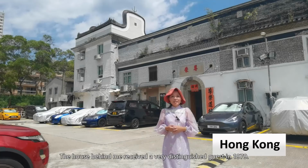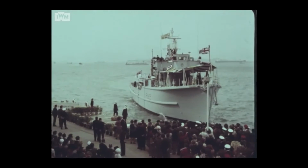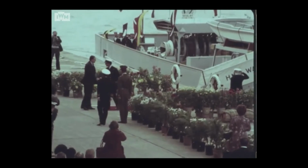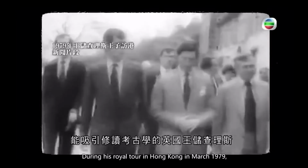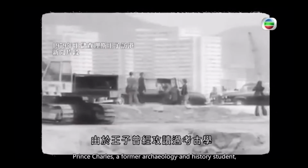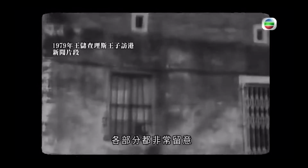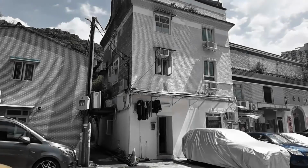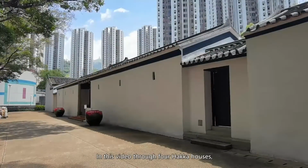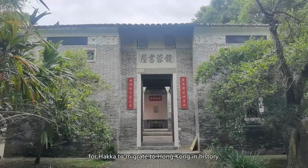The house behind me received a very distinguished guest in 1979. During his royal tour in Hong Kong in March 1979, Prince Charles, a former archaeology and history student, visited Sha Tau Kok. In this video, through 4 Hakka houses, let's explore the 4 scenarios for Hakka to migrate to Hong Kong in history.